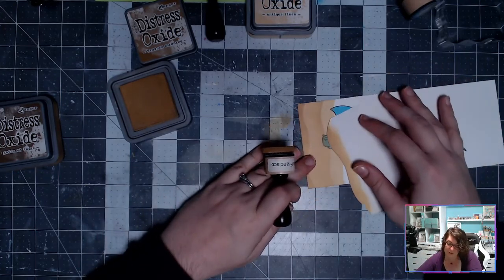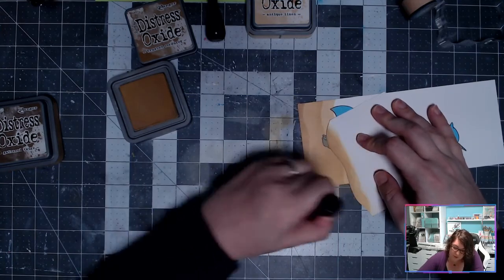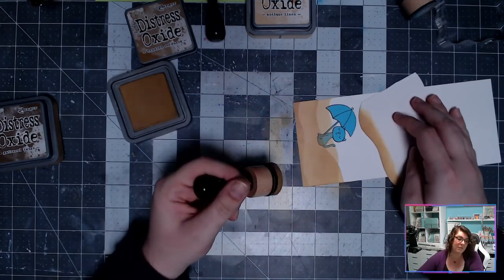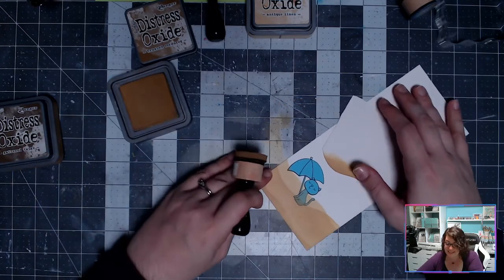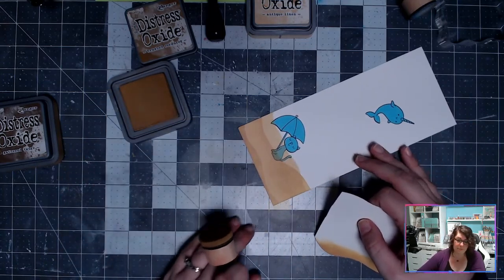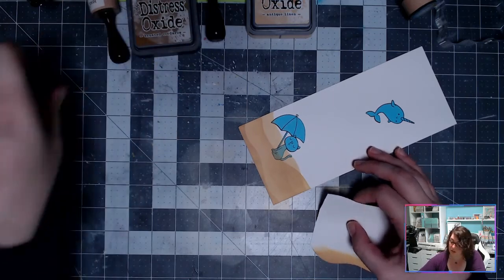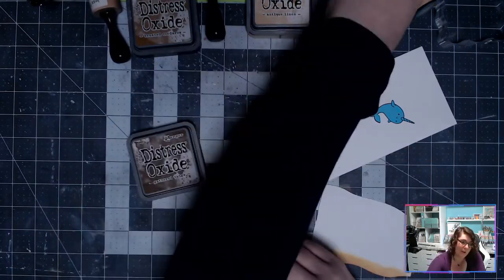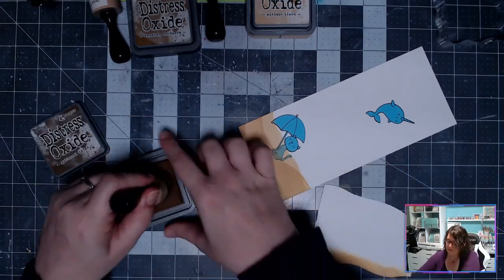All right, so what I'm going to do is take a little bit of this, and then I'm going to come this way as well, just so we get that nice kind of blended effect with the sand. And essentially what I'm going to do is use less and less of each of the darker colors. So I want the majority of it to be more light, and then I'm going to add only a little bit of the darker colors just so that we get that variation, but we don't want really dark brown sand all over the place.